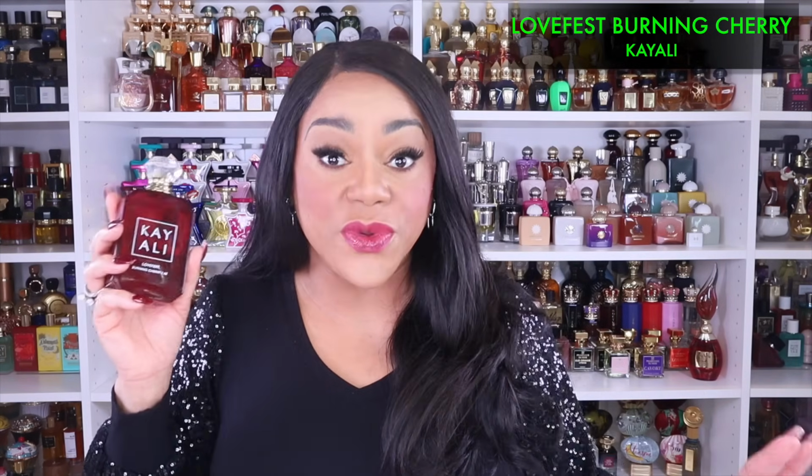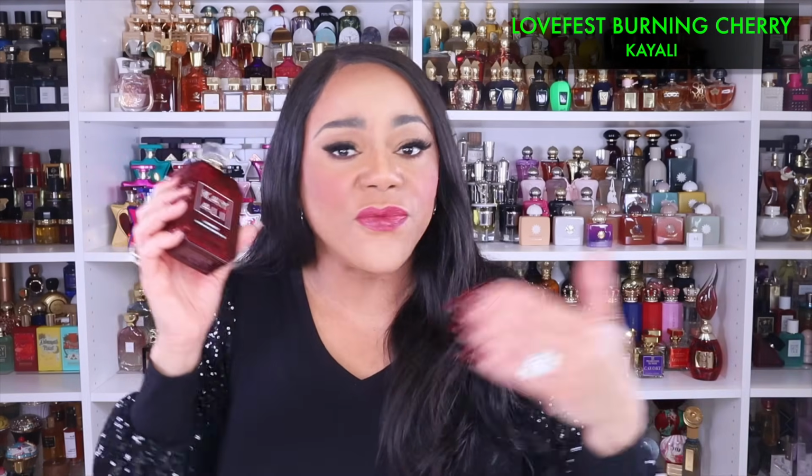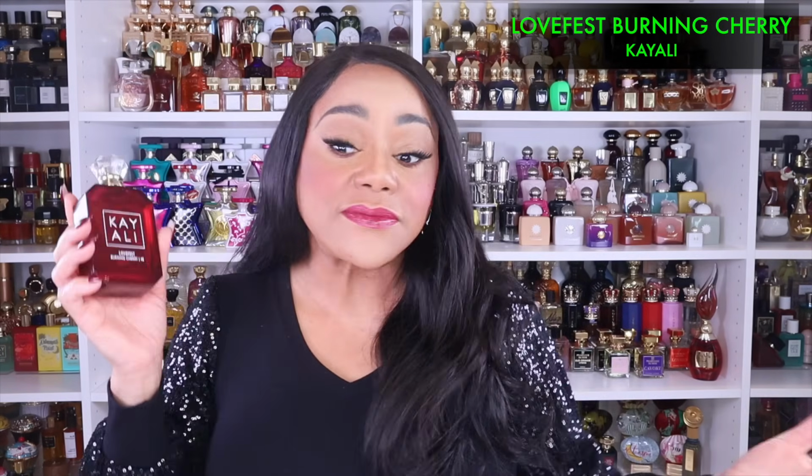This, to me, of the three that I've discussed with you, is the most ambery of all. So if you're looking for an ambery cherry scent that brings that floral presence to it while still being, in my opinion, perfect for the fall season and perfect to transition you into the winter, then look no further. The only one thing about this fragrance is the performance.